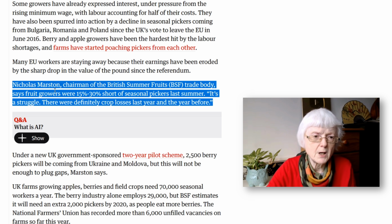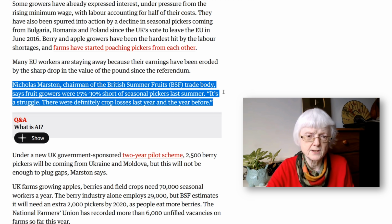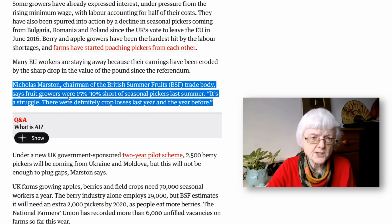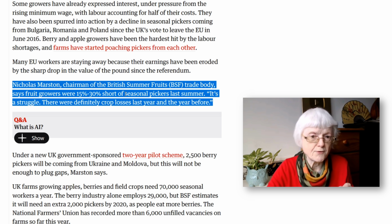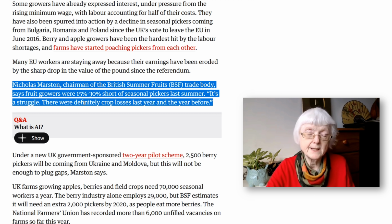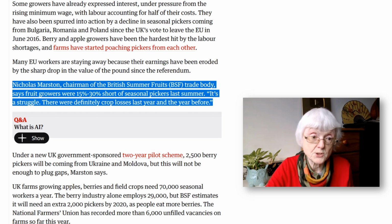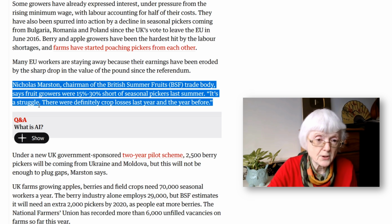So Nicholas Marston, chairman of the British Summer Fruits, BSF, trade organisation, says fruit growers were 15% to 30% short of seasonal pickers last summer. If they were short of, it means they didn't have them; they needed more. They needed 15 to 30% more people picking the fruit, but they didn't have them. So he said it's a struggle.